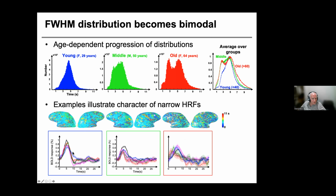So here's from our young subject, and you can see all the HRFs basically look very, very similar. But here are examples that show both the standard HRFs in this middle-aged example, but then in the dashed lines, you see narrow full width half max. These don't have shorter onset time, but they do have narrower full width half max. And then in the older subjects, the effect becomes more extreme, and there also is perhaps a change in the onset time as well. So something fairly dramatic seems to be happening with age.